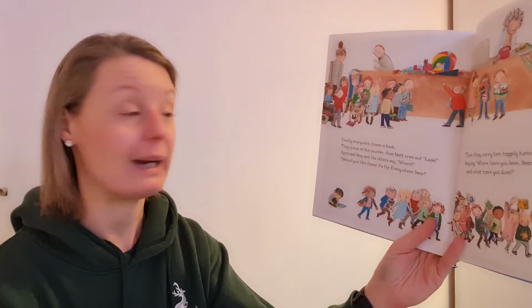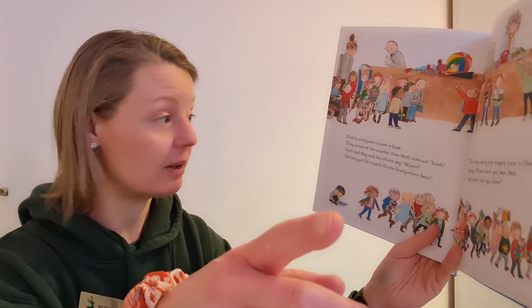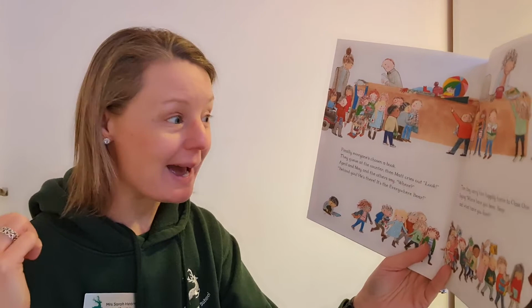Finally, everyone's chosen a book. They queue at the counter. Then Matt cries out, "Look!" April and May and the others say, "Where?" "Behind you! He's there! It's the Everywhere Bear!"